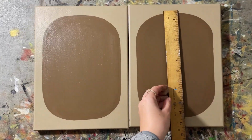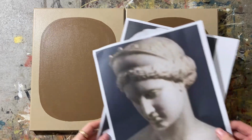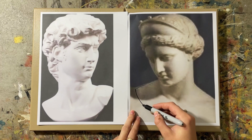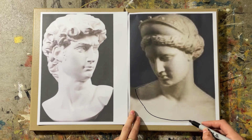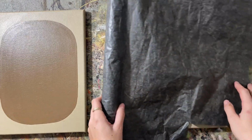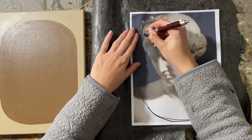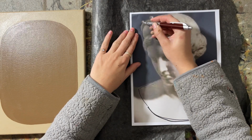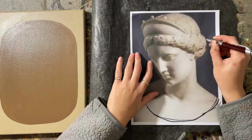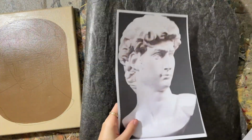I took a ruler and kind of measured out how big I wanted my prints to be and then printed them out. And then this needed a different neckline, so I kind of traced that on there. So I knew where I wanted to trace, and I grabbed my tracing paper, tried to center it, and then I should have just traced the outline. I did not need to trace the insides because I'm going to need to do this again. You'll see, but I traced the whole thing on both. You only need to trace the outsides though.